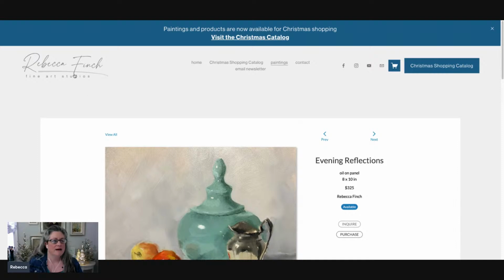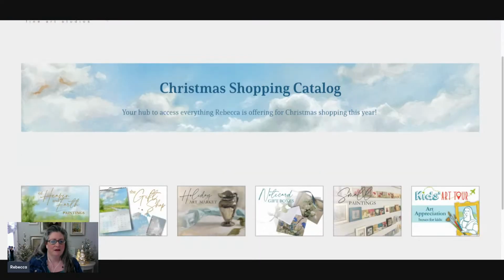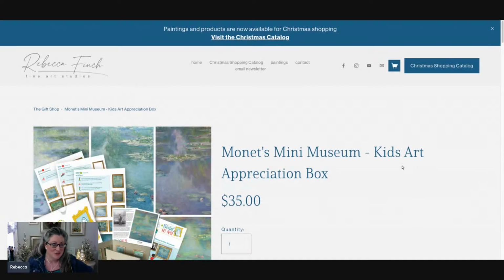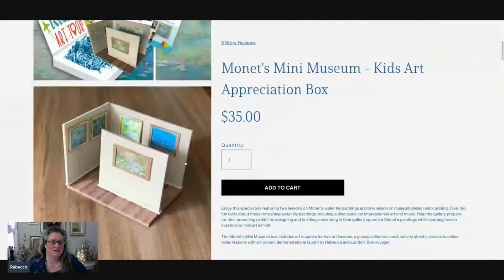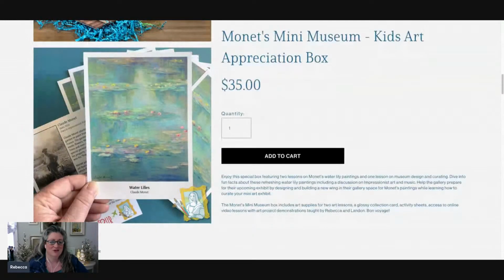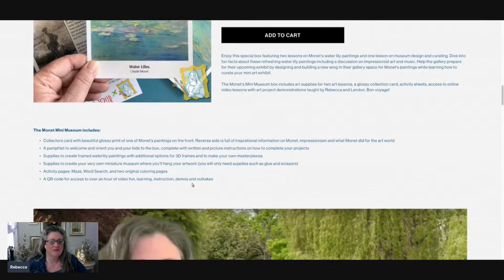So let me back up. We're going to go back to the Christmas catalog, and we're going to go to the art appreciation boxes because I want to show you those first. And this is the page for the art appreciation boxes. You can also get to this page through the gift shop. It's the first product in the gift shop. And so there's lots of information.